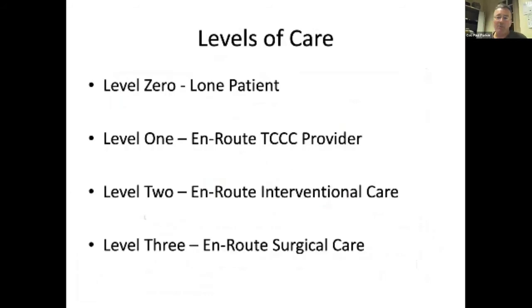So what care can we deliver in a drone? Sort of arbitrarily, let's talk about level 0, which is a lone patient by themselves in the drone. Level 1 is an en route either a paramedic or a tactical combat care provider. Level 2, more interventional care, we'll cover that. And level 3, which we can do a bit, is en route surgical care.